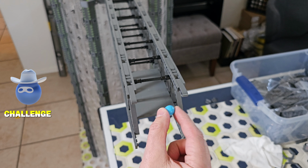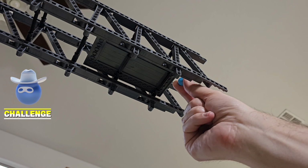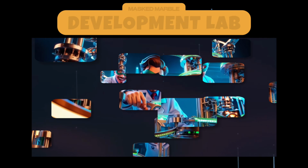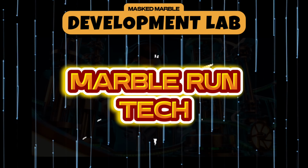The next challenge was to get marbles across the truss bridges. If I use Lego tiles, no one can see the marbles from underneath. Well, there's only one way to solve a problem like this. Hop into the Mass Marble Development Lab and create some new Marble Run tech.